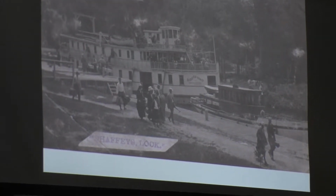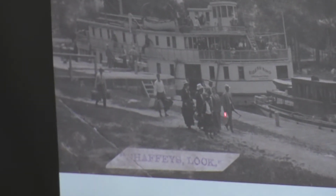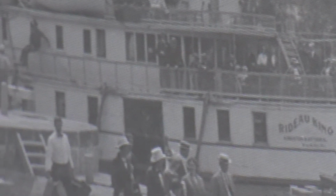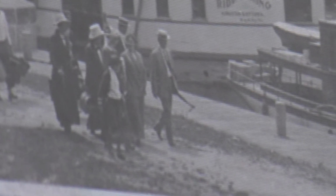The one thing I want you to notice here is the luggage, these people with the luggage. What's he got in his hand? A gun. Fishing pole. A fishing pole. And there's another guy with, like, a golf bag full of fishing equipment. And so this is what's happening with the Rideau King after she starts running: she is bringing passengers and taking passengers from the area where all of the big fishing is going on.